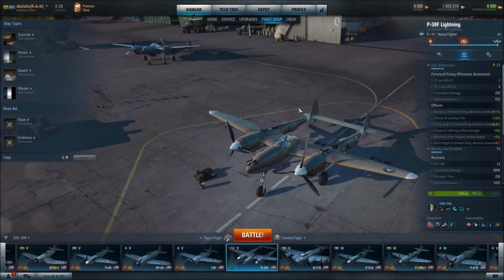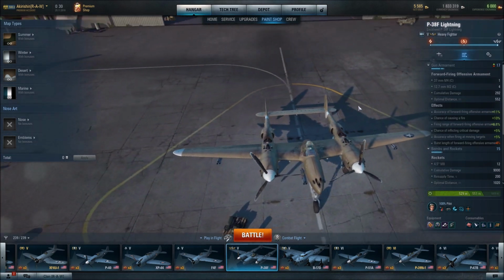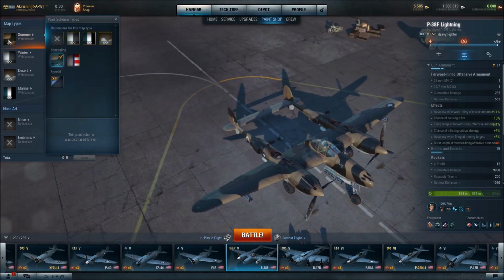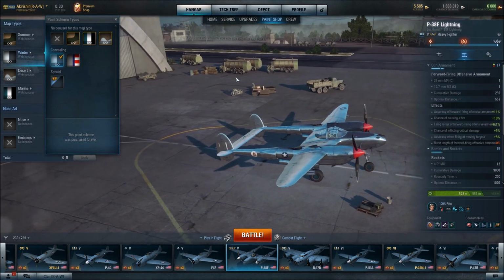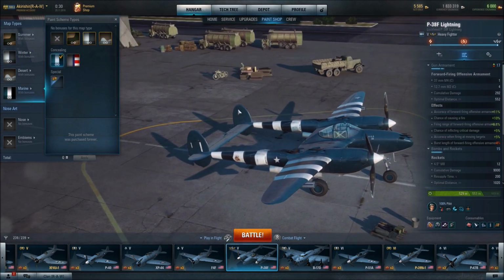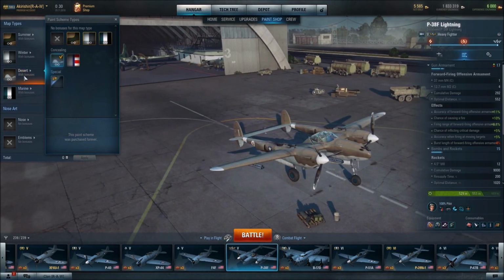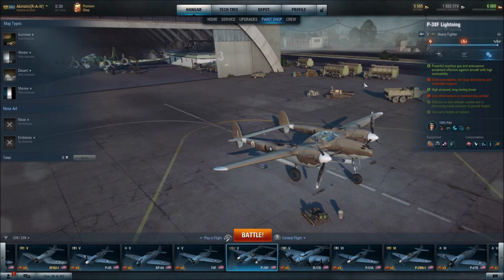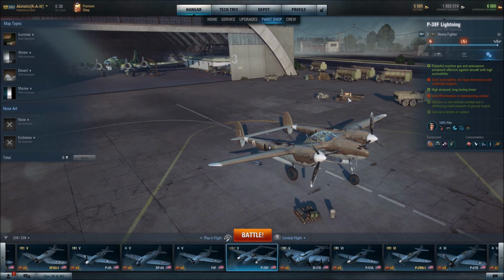In terms of paint schemes, this is Desert, which is my favorite on this aircraft. This is Summer, Winter, and Marine. Go back to Desert. Alright, so that is my build for the P-38F Specialist aircraft. Let's head into a battle now and see how it performs.